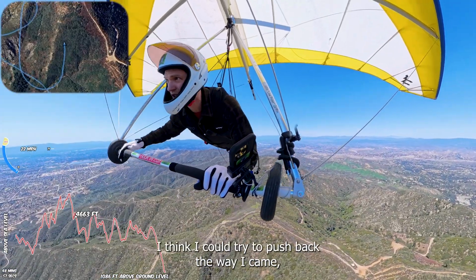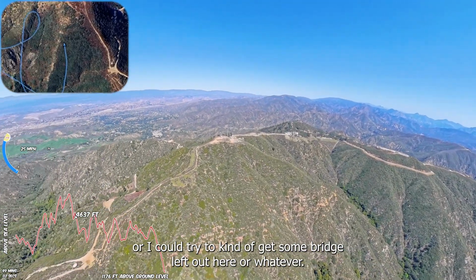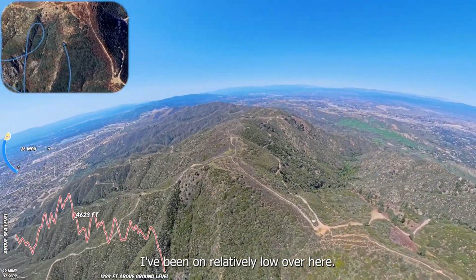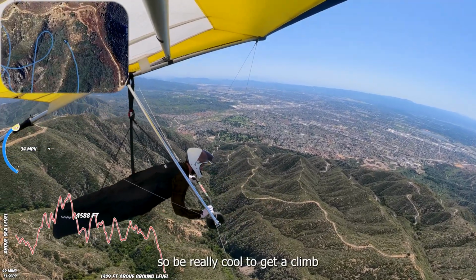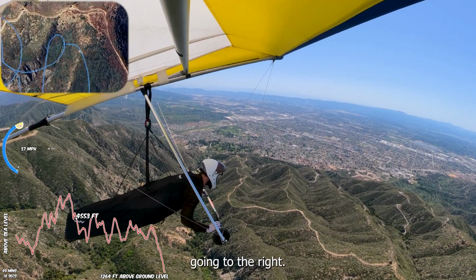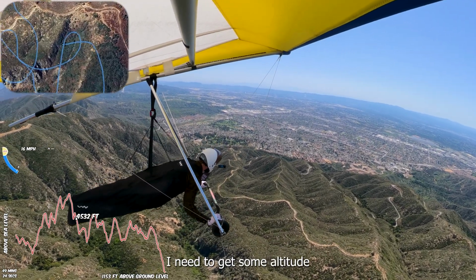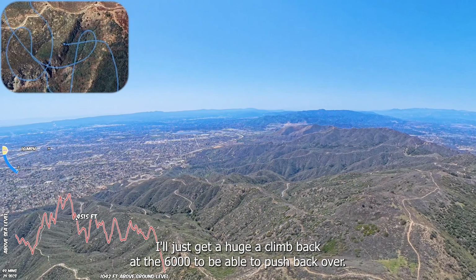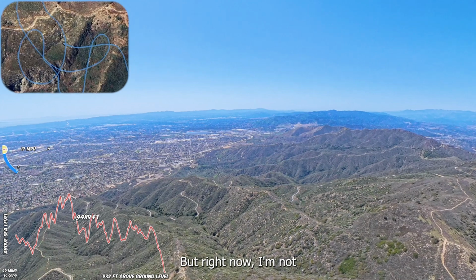Choice here. I think I could try to push back the way I came, or I could try to get some ridge lift out here, or whatever. A little bit nervous about the landing zone situation. I mean, I'm relatively low over here. There's definitely a wind, so it'd be really cool to get a climb before going to the right. I mean, actually no, it'd be crazy to go to the right now. I need to get some altitude, and ideally I'll just get a huge climb back up to 6,000 to be able to push back over. But right now I'm not sure how that's gonna pan out.